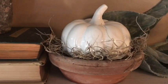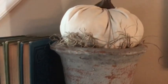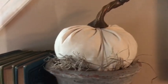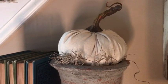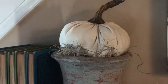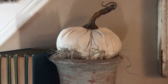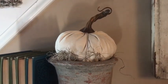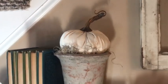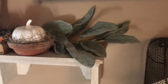And then I have a little one right here, just some old books. And then this clay pot I got from Hobby Lobby, and this straw stuff I got at the Dollar Tree, and then that pumpkin is from the Target Dollar Spot this year. The little cloth pumpkins are so adorable. I did pick up a few of them, but this is the only one I have out right now. It's just the cream colored one. And I just stuck a little lamb's ear in there.